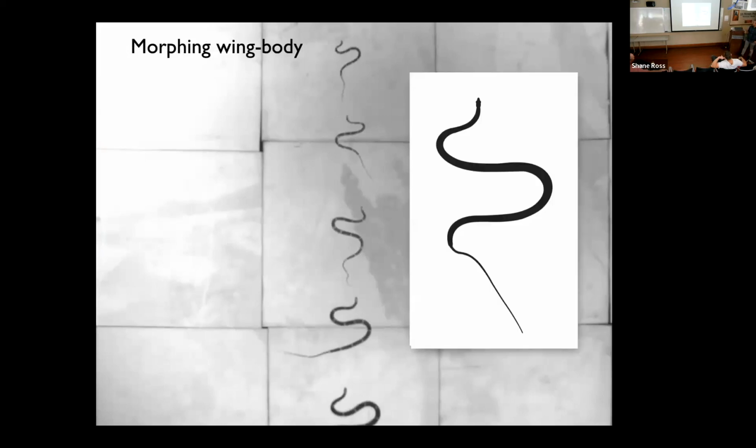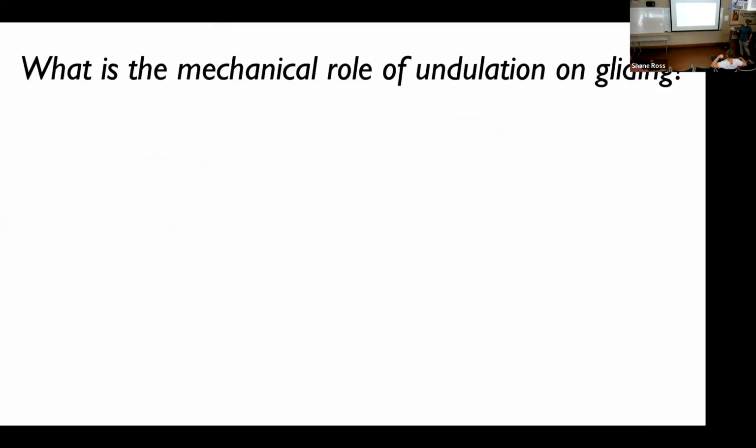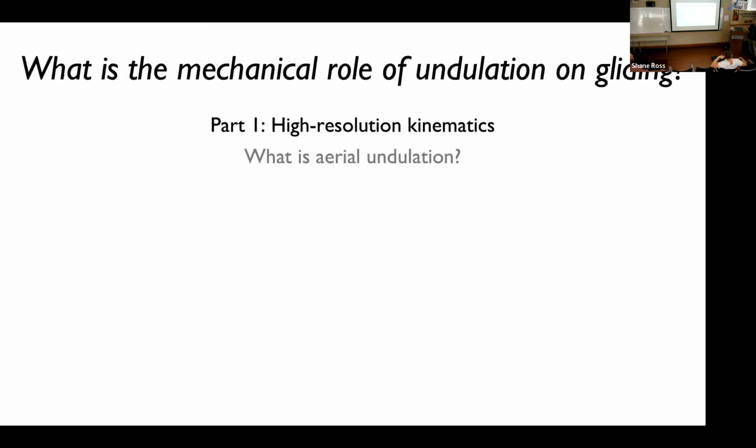It's definitely a morphing wing body. If we just take one particular snapshot, we've got the airflow going over a few sections that are perpendicular to the airflow, and then we've got these, we call them U bends, and they're traveling down the body. Everything's moving down the body because this thing is undulating. It's a snake, right? And so we wondered, well, is there a mechanical role of undulation? Is it just undulating because that's what snakes do, or does it actually have some kind of role?